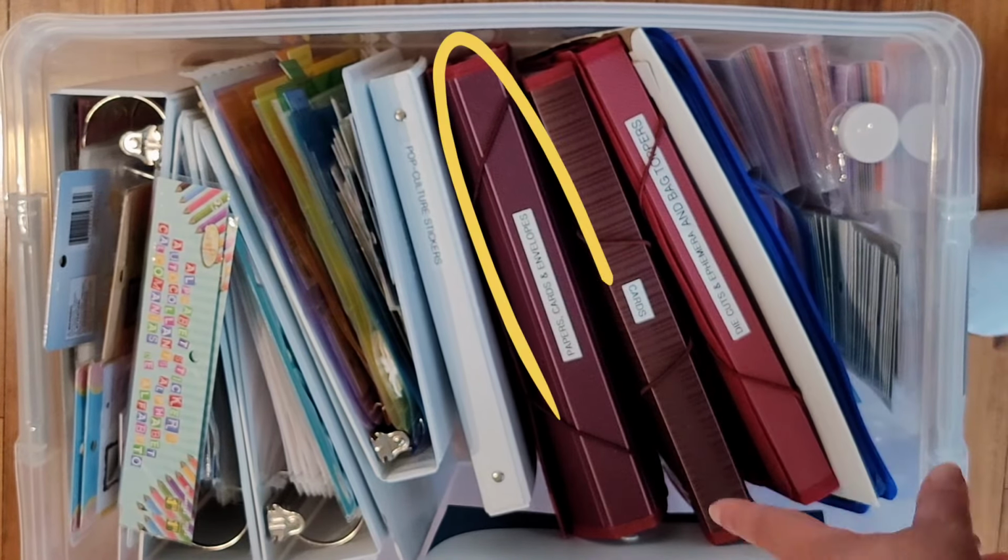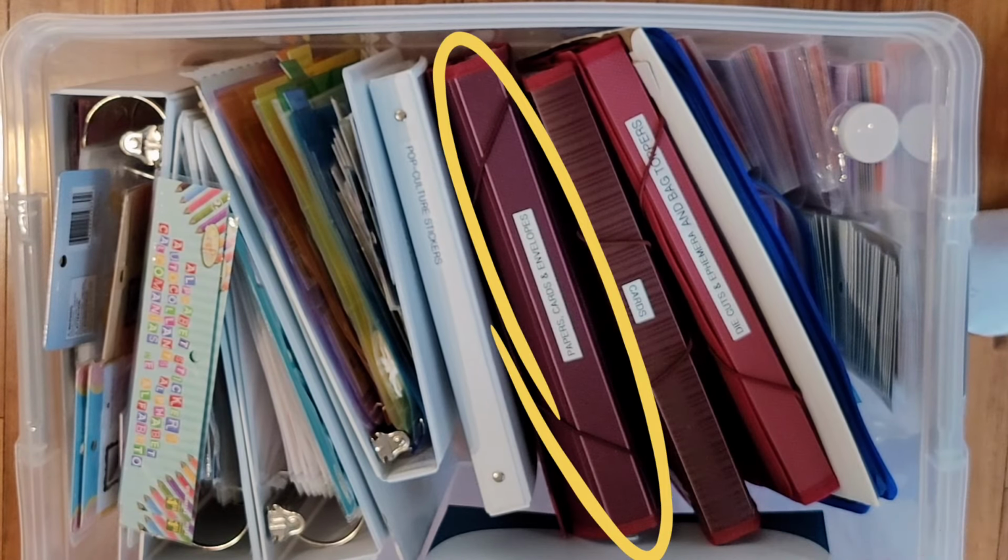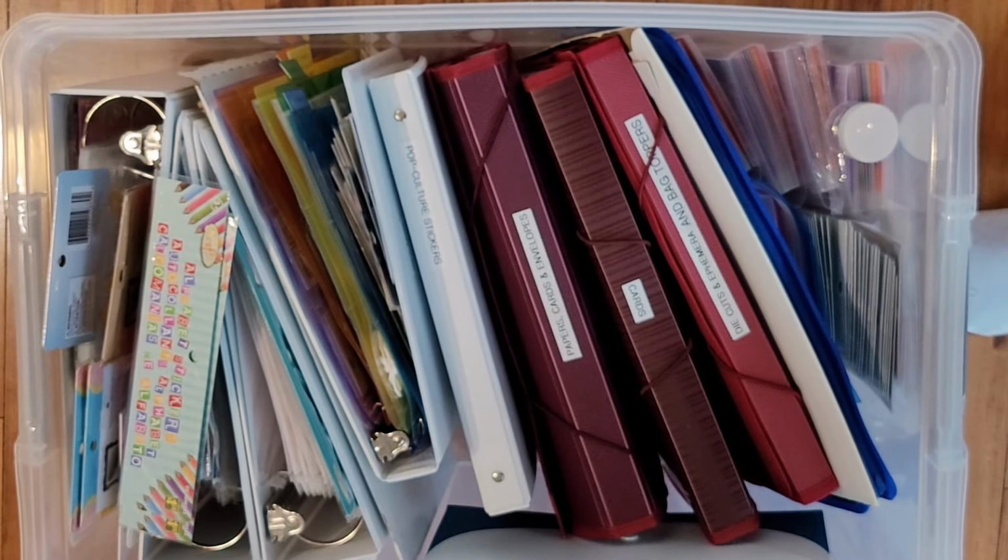Then I have paper cards and envelopes. So this is stuff that's pre-done that I just have. Envelopes that are already made, blank cards that I could just sort of throw together if I wanted to. Papers, almost like card backing, so different fancy papers that are all pre-cut, and I could just, as I said, throw cards together if I wanted to.